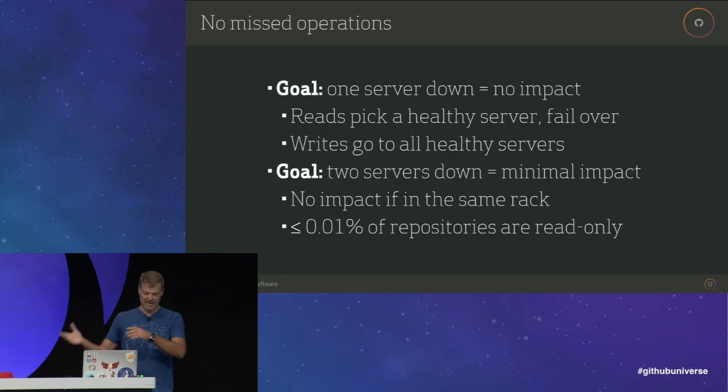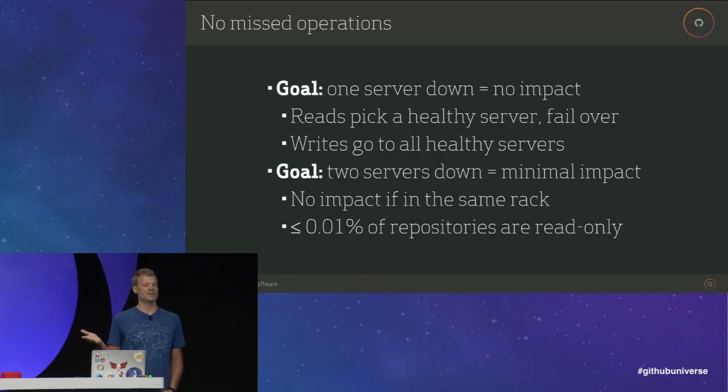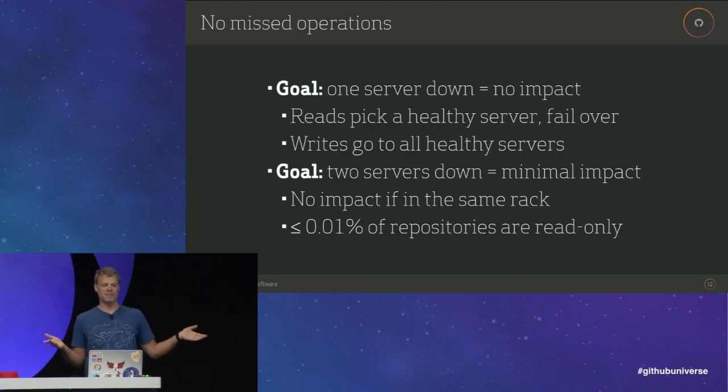So if we were replicating entire servers, when you take one down, it would have exactly 2 servers available to pick up the slack. But because we're replicating at the level of repositories, the rest of the cluster now proportionally picks up the slack. So we haven't created a hotspot. So indeed, this is no impact. And then writes go to all healthy servers. So because we've taken one down, everybody still has at least 2 copies. All the writes are still succeeding.